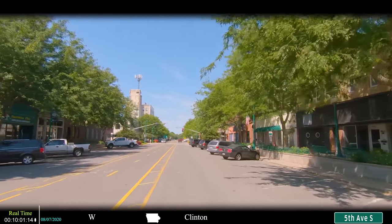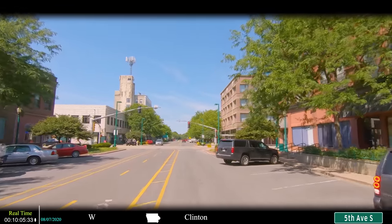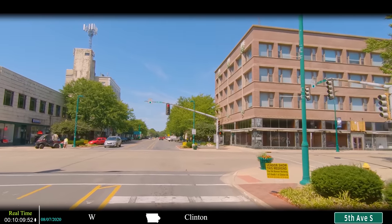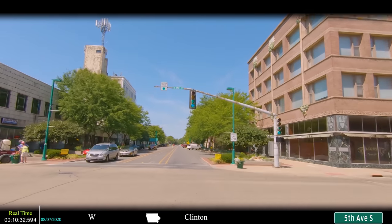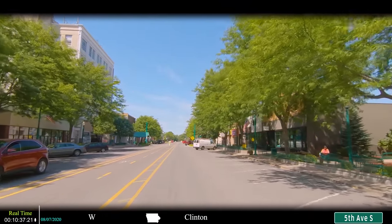I've seen a lot of towns that are the size of Clinton with industrial backgrounds, and at least it appears that Clinton got the memo on investing in their downtown to make it look pretty. It looks like it's paid off too, because I don't see too many abandoned storefronts for a town that's lost a third of its population. Good job, Clinton.